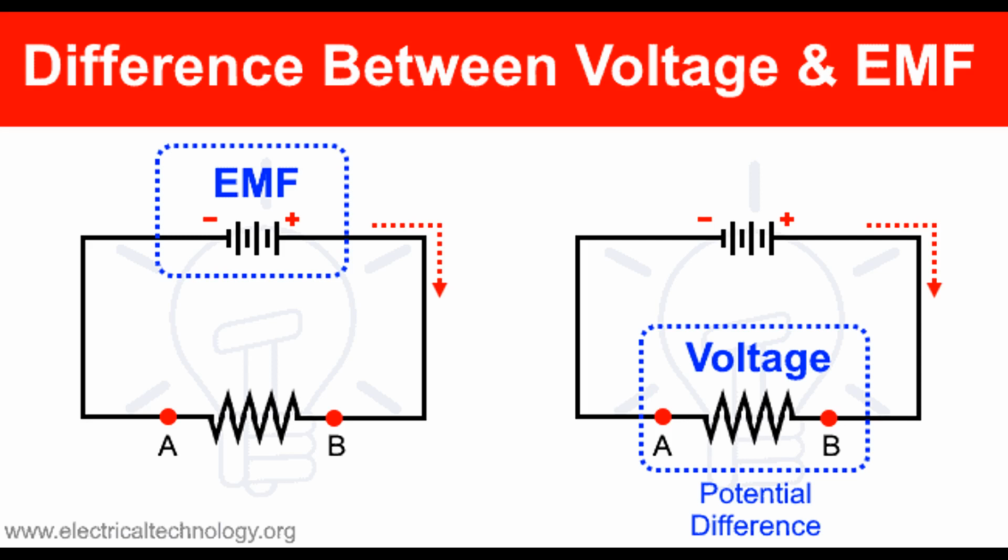Analogizing electrical concepts to fluid dynamics can provide a helpful way to understand these concepts, especially for those who are new to the field of electricity. One common analogy used is comparing electrical voltage, potential difference, to pressure in a fluid system. Here's how the analogy works.